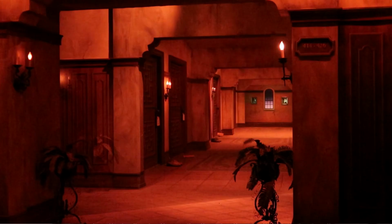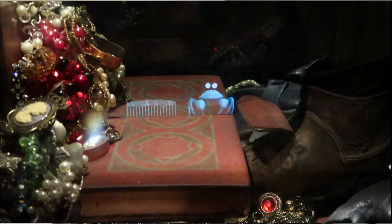So when you look at Pooh, you can see that seam in the floor. When you look at the occupants of the elevator, you can see the seam on the floor. Do you see what I'm looking at? When you're looking at the crab, you see that seam? So all of those are the giveaways, okay?